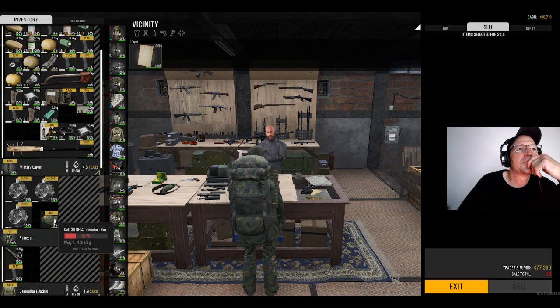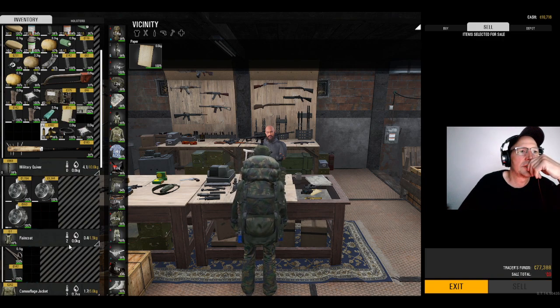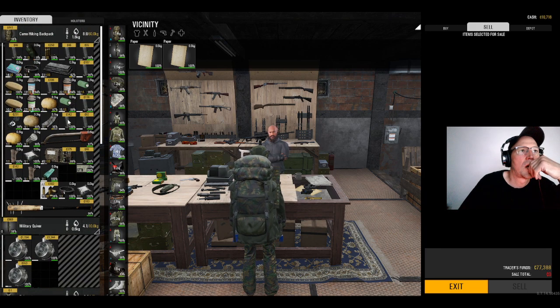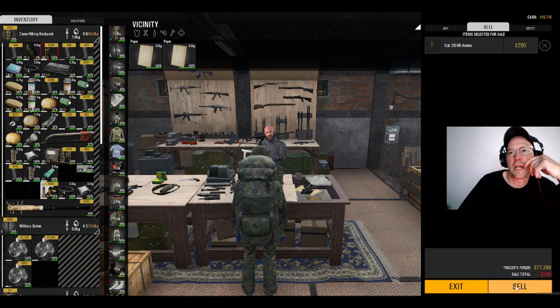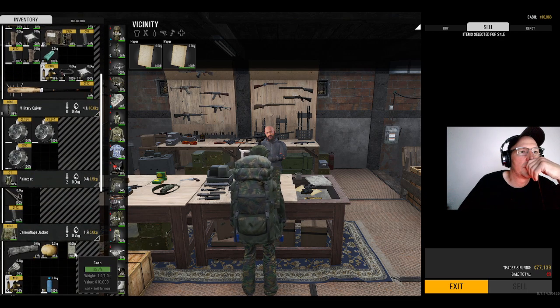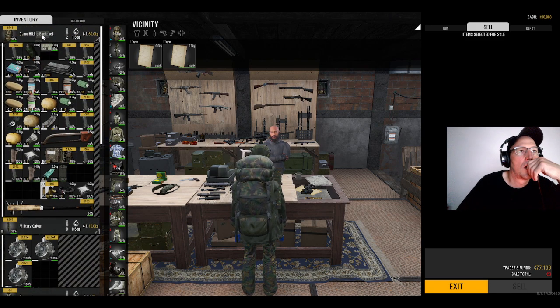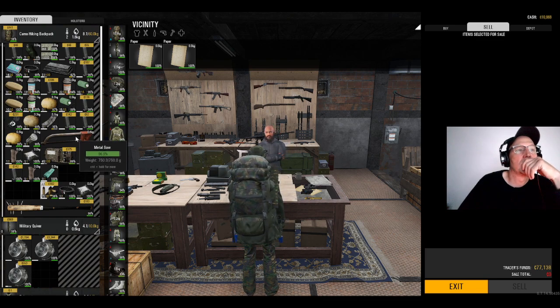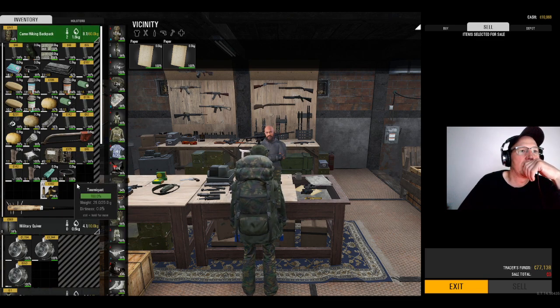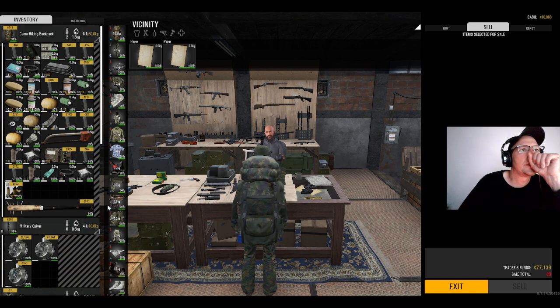Speaking of money. All right, 69 for 30-06 ammo until they fix it. The devs will fix it at some point. 69 for 30-06 ammo. Now let's see how much. 250. See that? Four times the money. Now, don't I have more money here? I do have more money here. There we go. I got almost 11,000 bones on me right now, which I can spend however I damn well please, and you know it.